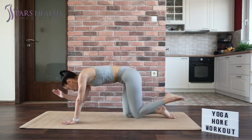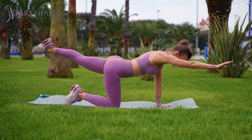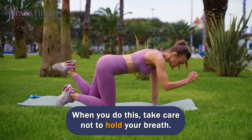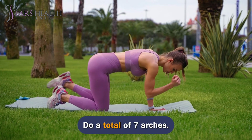Flatten your back. Then you should round your spine and arch the back, drop the chin to the chest. Gently contract your abs. When you do this, take care not to hold your breath. Hold for 7 seconds, relax and repeat. Do a total of 7 arches.